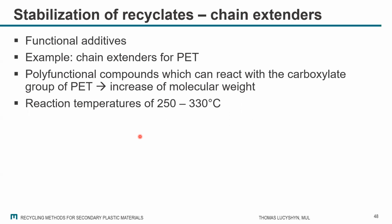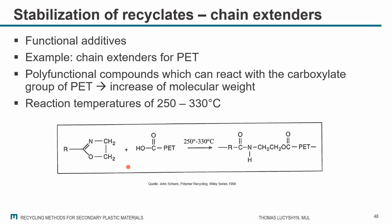The reaction temperature of this is typically in the range of 250 to 330 degrees C. So that's how it might look like. There's a PET with some carboxylate group, and then you have some reactive material which is able to react with that and then start some kind of additional extension of the chain, which results then in better properties.